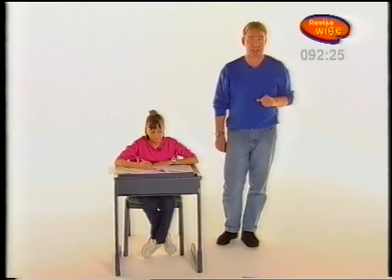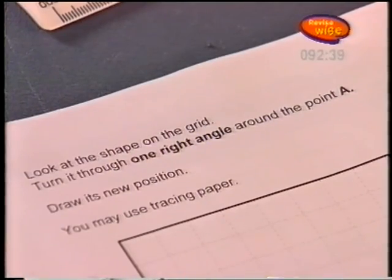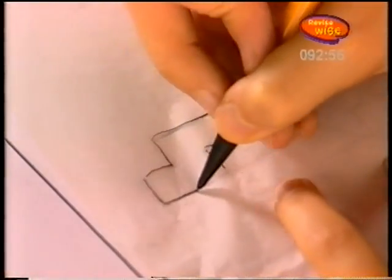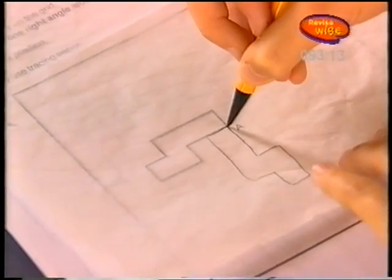Here's another question about rotation. There's a shape on the grid and it says, turn it through 1 right angle around point A. Draw its new position. And it gives you a hint that you may use tracing paper. OK, so if I draw the shape on the tracing paper like this, then I've got to turn it through 1 right angle. That's a quarter turn around point A. So if I hold it down here and turn it through 1 right angle, then that's where I draw the shape in its new position.